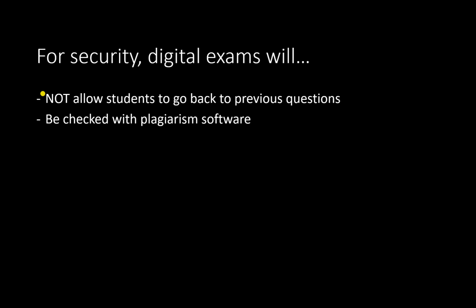But for security reasons and to prevent collaboration and stuff, they're not going to allow you to go back to your previous questions. So once you answer a multiple choice or a free response and you click on next, you're done. You can't come back. You've submitted that question. It's finished. So if you're halfway through the test and you're like, oh, wait a minute, I think I got that first one wrong. Well, you're out of luck.